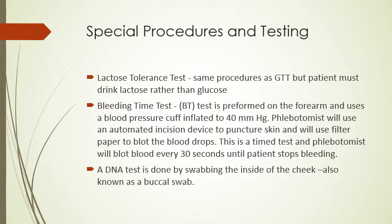The lactose tolerance test is the same as glucose. They just have to drink lactose, like what's in milk, to find out if they're lactose tolerant or intolerant.